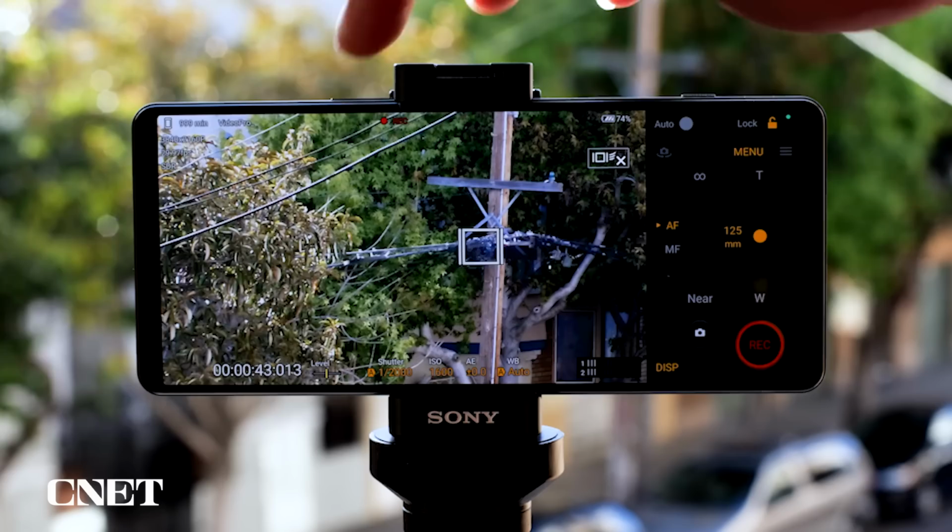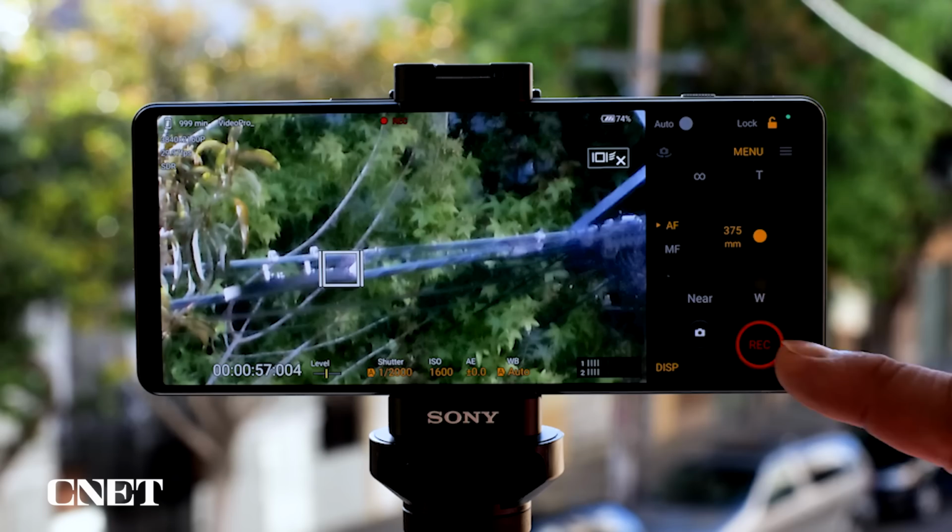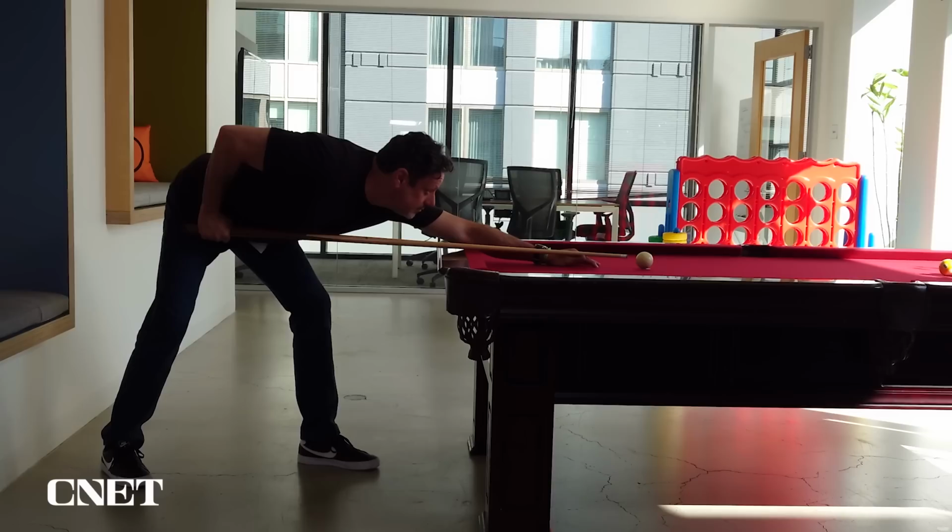By the way, you can digitally zoom past 5.2 times magnification up to 15.6 times, or the equivalent of 375 millimeters. Obviously, image quality takes a hit, especially in medium and low light shots. Now, take a look at some of my favorite photos and videos that I shot with the Xperia I Mark IV.